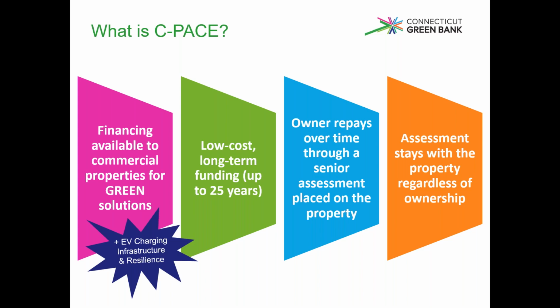That assessment stays with the property, even if a property owner wants to sell the property, which still allows these longer outlooks and longer investments. So it's a great way to cover the capital costs for some of these clean energy projects. And as you can see now in the bottom left, that little blue star shape also tells us that now we can finance EV charging infrastructure and resilience. So the program's also expanding beyond just things like HVAC and solar. So this is CPACE in a nutshell.